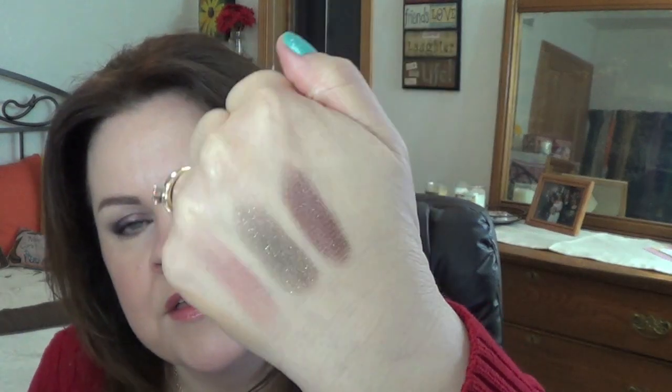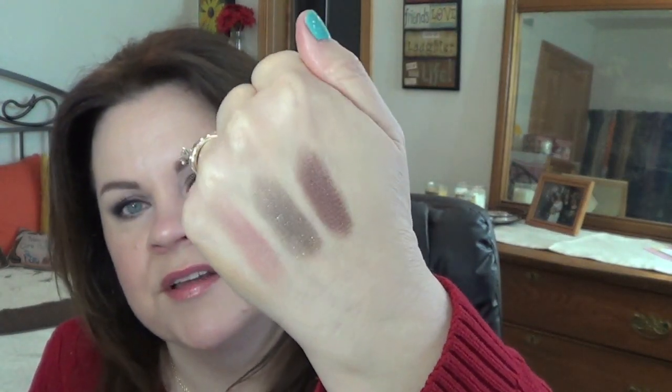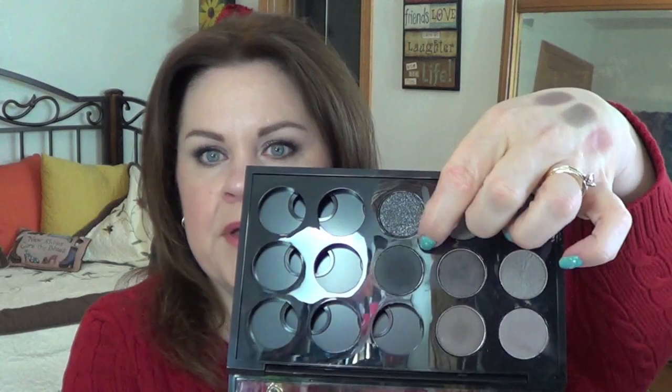It's like a combination of a metallic-y gray and a cranberry. So it's right there. It's just really, really pretty. I just love it. And I had forgotten how much I loved it. So I will just show you quickly what I pair it with. I normally will pair it with a little bit of Quarry in the crease from MAC, and then Typographic from MAC right here. And that's what I have on my eye look today.